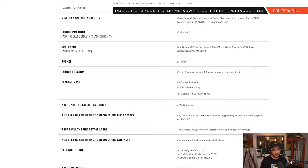These other two, like M2 Pathfinder, is only 4 kilograms. It's a CubeSat, and Andesite is only 3 kilograms. So it's eight different small sats or CubeSats that are really light. So altogether, 3 kilograms. So clearly those other NRO payloads have to be more than that. Otherwise, it's hardly worth launching an entire rocket for. So I'm assuming they're a little bit larger because, again, the vehicle is capable of 225 kilograms.